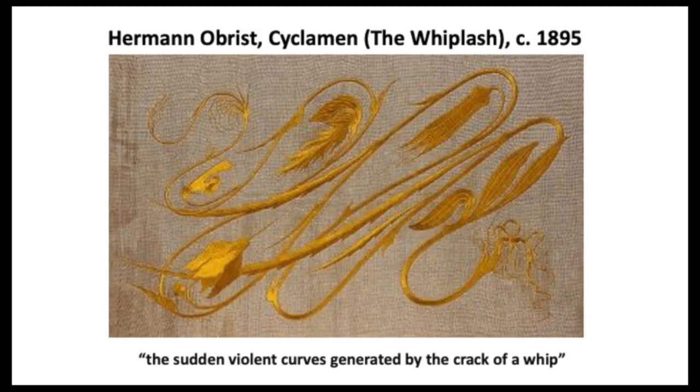This is a silk embroidery by the German designer Hermann Obrist, and he entitled it Cyclamen. But a critic wrote that it reminded him of the sudden violent curves generated by the crack of a whip. And so it became known instead as the whiplash. And the curves of Art Nouveau are sometimes described as whiplash curves.